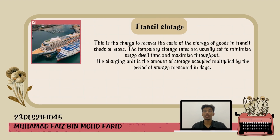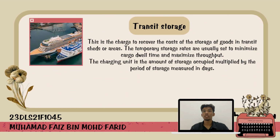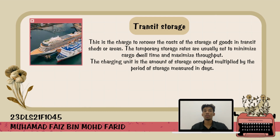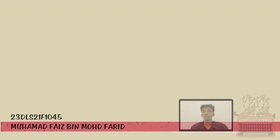And the next one is transit storage. This is the charge to recover the cost of the storage of goods in transit sheds or areas. The temporary storage rates are usually set to minimize cargo dwell time and maximize throughput. The charging unit is the amount of storage occupied multiplied by the period of storage measured in days.